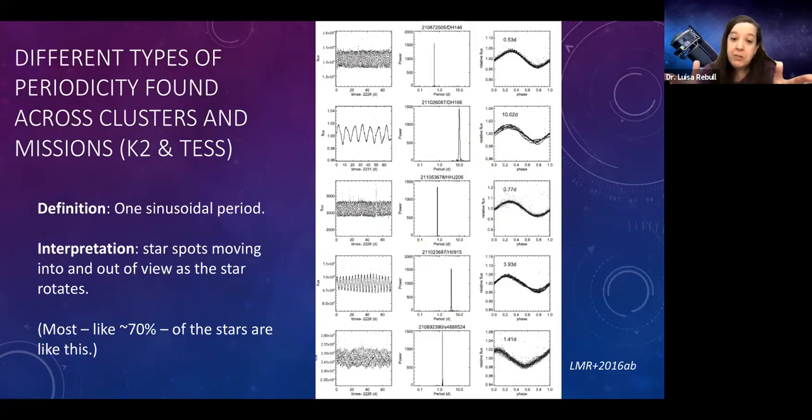Especially since you guys love light curves, I have to share a couple of the spectacular light curves that we got. This is just a whole collection of these sinusoidal light curves. This is what most of the stars look like. And we interpret that as a big star spot or a group of star spots moving into and out of view as the star rotates. About 3/4 of the stars are like this, right? They're pretty straightforward, they're sinusoidal, and there's no room to argue about whether or not they're periodic.